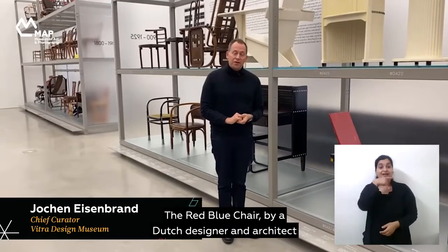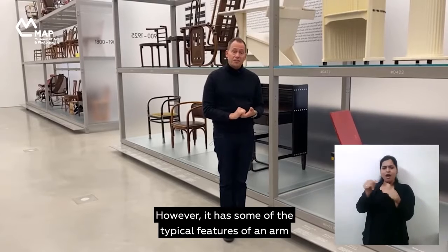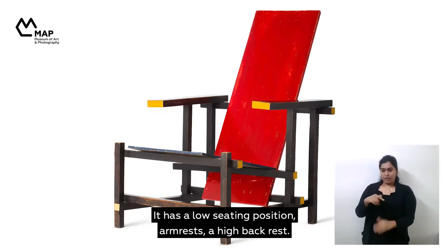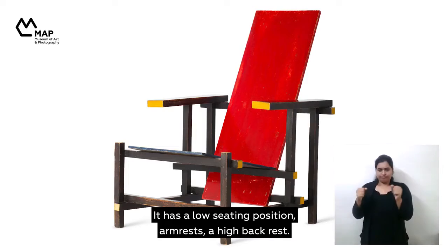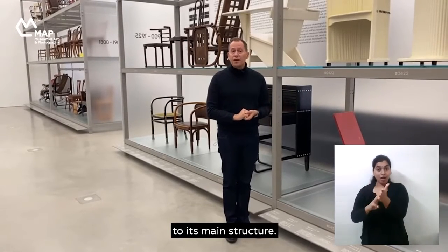The red blue chair by Dutch designer and architect Gerrit Rietveld is not your typical armchair. However, it has some of the typical features of an armchair. It has a low seating position, armrests, a high backrest. Still, it is an armchair really stripped to its main structure.